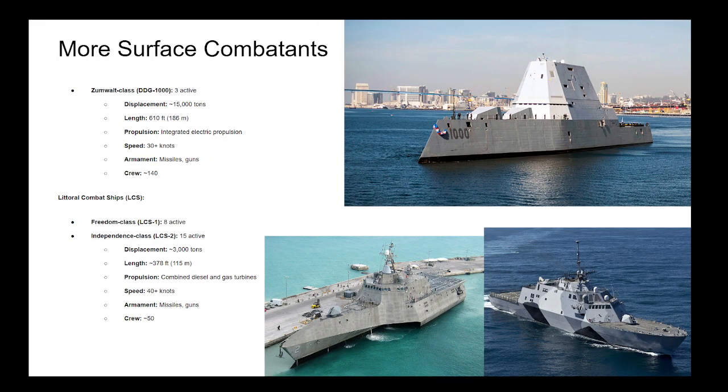Next, even more surface combatants. There is a lot of them. The Zumwalt class destroyers. Only 3 of them exist. These ships are expensive, folks. They look like something out of Star Wars. The Navy is still figuring out what to do with them. Maybe pizza delivery. They don't do much currently.